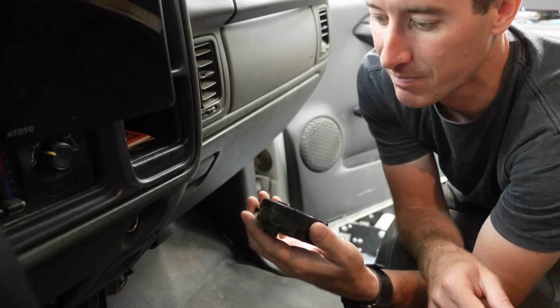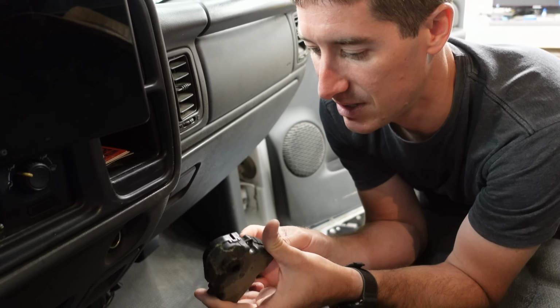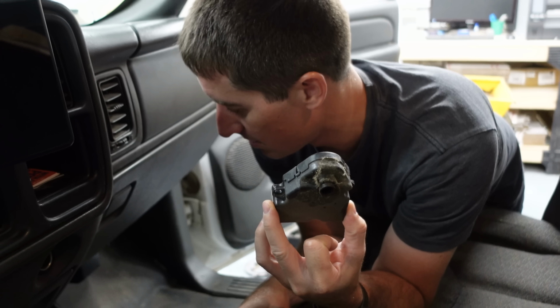Hey, it's factory. I would not have assumed this was factory. I would have assumed it was beat. That's impressive. Let's open this thing up. Yeah, it's pretty gross too. 260,000 miles. Yeah. Can you imagine?